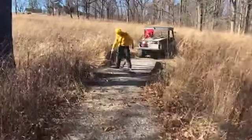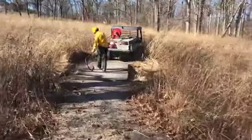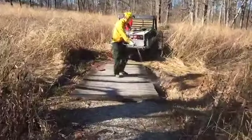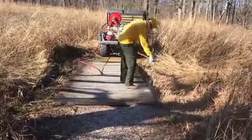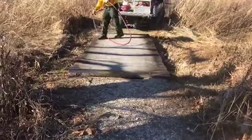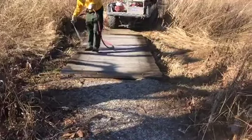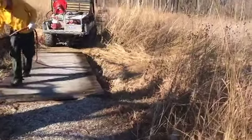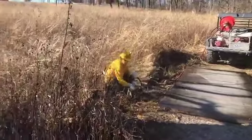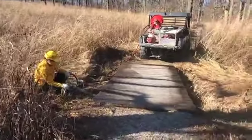Here we're approaching another wooden bridge that's being wetted just as a precaution. Make sure that that doesn't catch fire. And you can see they've actually mowed around it as well. So the idea is to reduce the amount of fuels that are next to this structure so that they don't have to build a new one.